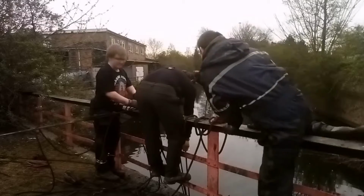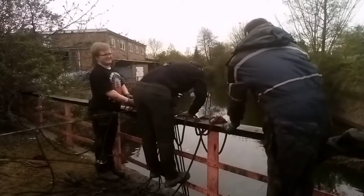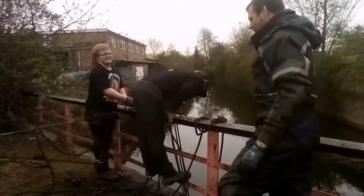Yeah, when you said you've got railings to come over, and I said these dispensers on Google Maps, I thought, no, I'm coming over there.